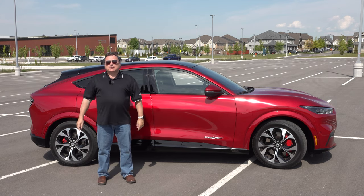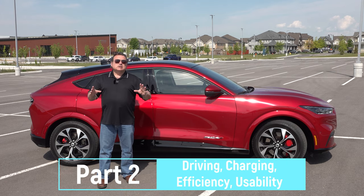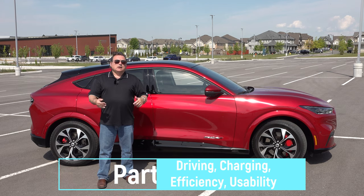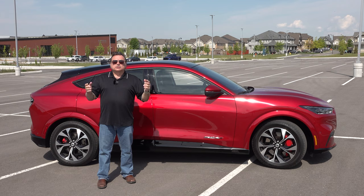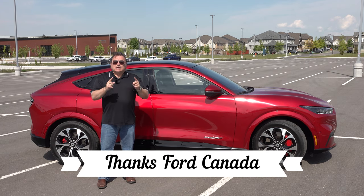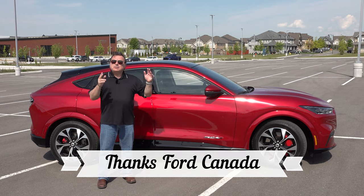What I'm going to focus this episode on is a very short one about the usability, the efficiency, and the drivability of the Ford Mustang Mach-E, because now I've got some time to spend with it. I'm keeping a driving log of battery, state of charge, how many kilometers I've driven, the outside temps, all that kind of stuff, so that over a few days I can try to gauge what this thing is like in normal driving circumstances and how it fares. I want to thank Ford Canada, first of all, for allowing me the use of this car for a few days. And let me get right to it.